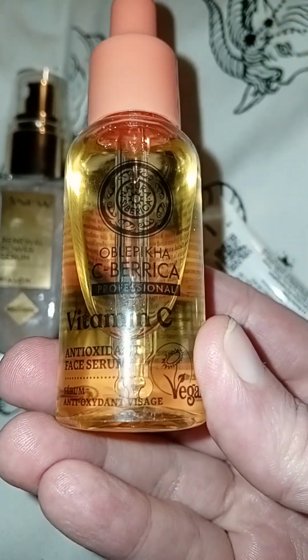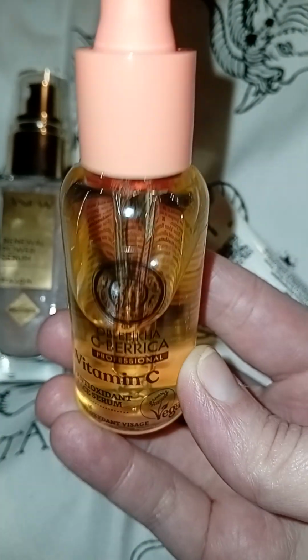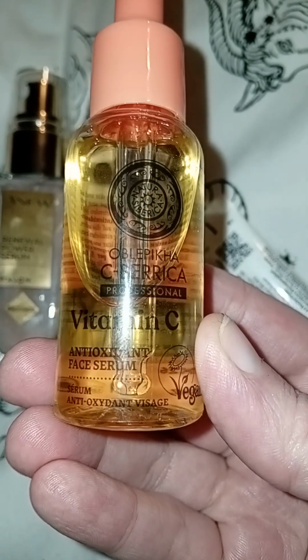And then we've got the Natural Siberica Professional Vitamin C Antioxidant Face Serum. This is also open. I like the fact it's in a pipette.